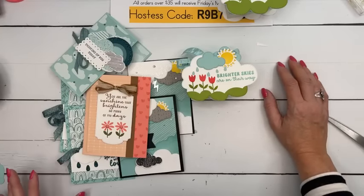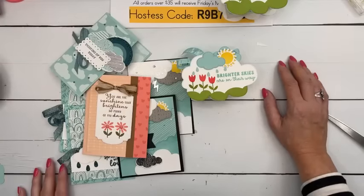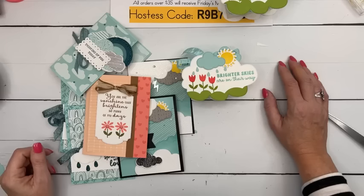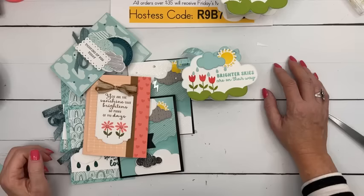Lisa, I see your question. Does your putty expire? My unused stuff doesn't stick. That's a very good question that I do not know the answer to. I wouldn't think that it expires. I would think that you have a bad batch, because isn't it sealed down in there? You're talking about on the Take Your Pick tool, right? That's a really interesting question. Call Stampin' Up! on that, because I don't know. And then report back to us and let us know what they say.